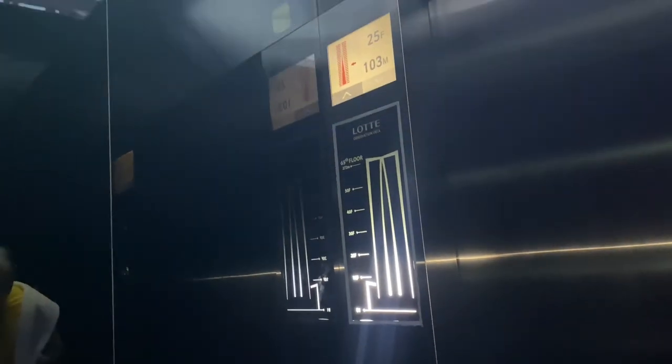Oh, guys, this is the elevator going to the 64th floor. So yeah, this is the inside part of the elevator.